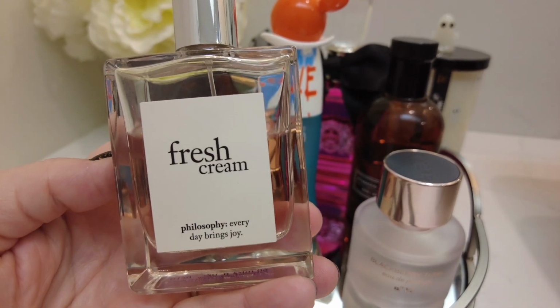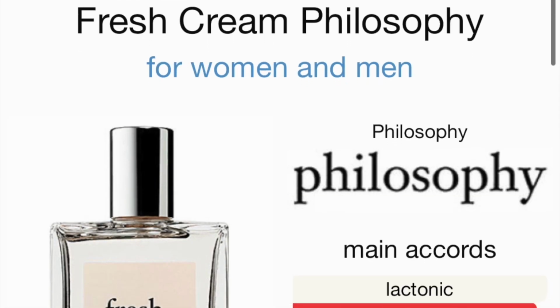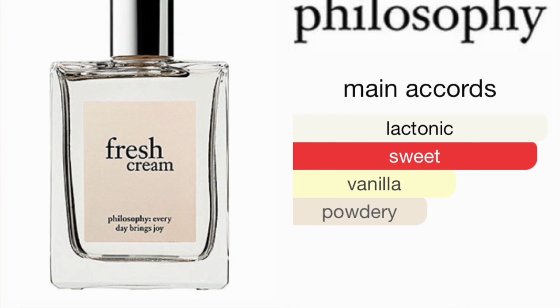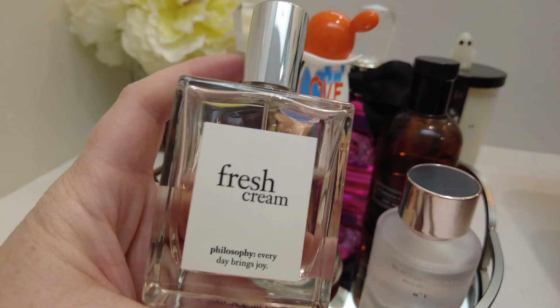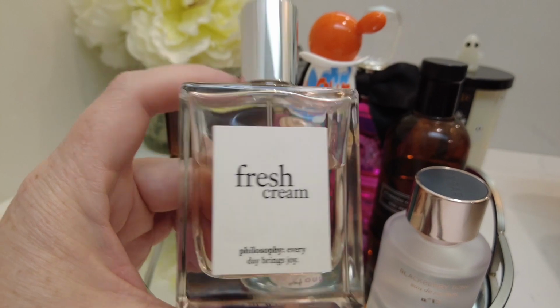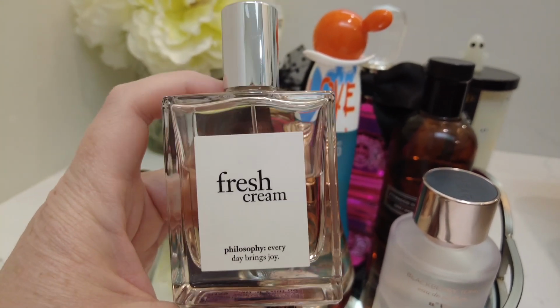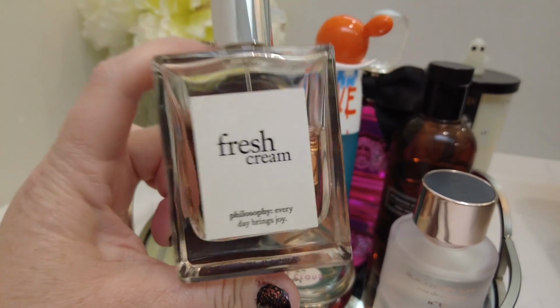It lasts a long time on me, but let's go check out Fragrantica for those main accords. Main accords for Philosophy's Fresh Cream are lactonic, sweet, vanilla, and powdery. Notes are whipped cream, milk, powdery notes, sweet notes, and floral notes. This is just a great whipping cream kind of scent. I don't necessarily get floral notes from it. The sweet note I really get from it is the whipped cream. The powdery note, like powdered milk, and the milk note is very lactonic.